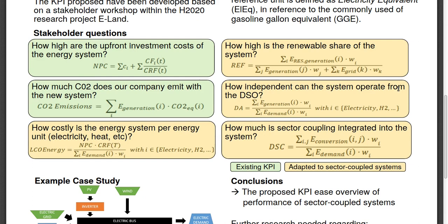Then we define the degree of autonomy, which answers the question, how independent can the system operate from the DSO? Here we divide the sum of all generation multiplied by the weighting factor of the energy carrier by the sum of all demand multiplied with the weighting of the energy carrier.